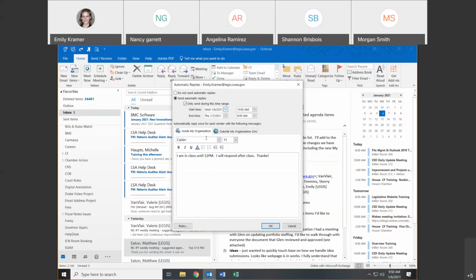Down here is where you will type the automatic reply that you want to send. There are two different tabs here, one for inside the organization, one for outside the organization. You can have two separate messages for each of these groups. You can have the same message for each of these groups. It doesn't matter. It depends on your preference.